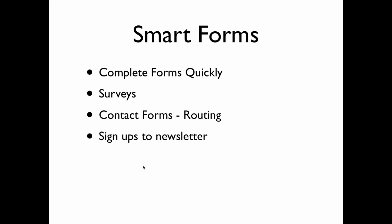Sign-ups to newsletters, you can do those in a little bit more of an intelligent way using good quality forms. Or you can attach those to other things. So your contact form can have a little tick box on the bottom that says, sign up to my newsletter. And guess what? It signs them up to the newsletter. Again, just makes good use of the same forms you would probably already have.